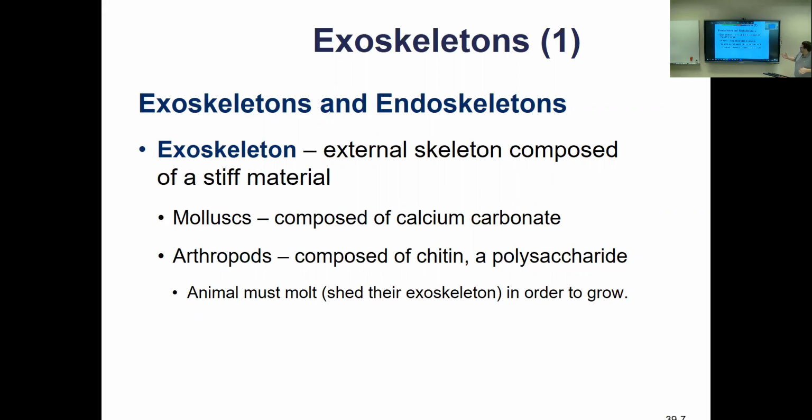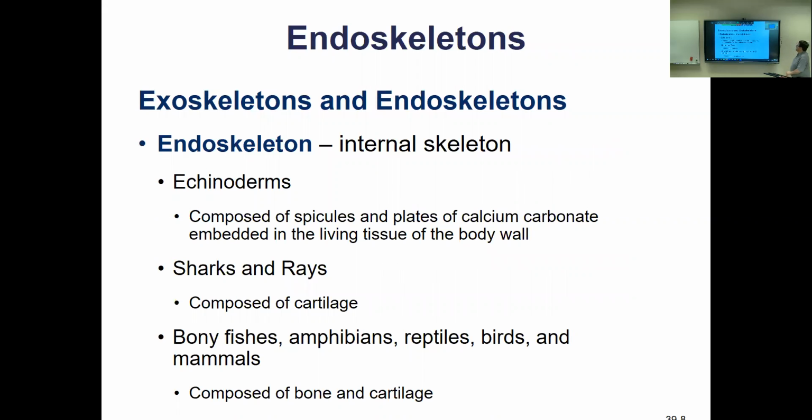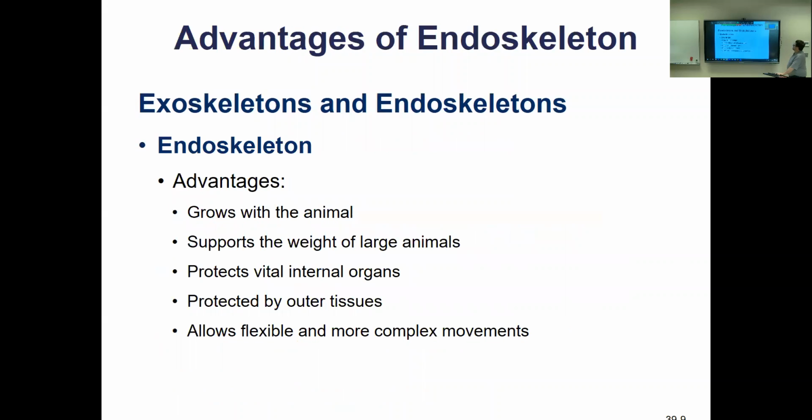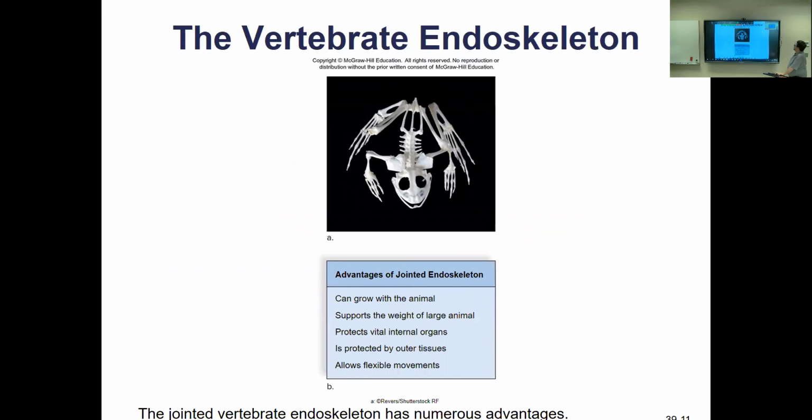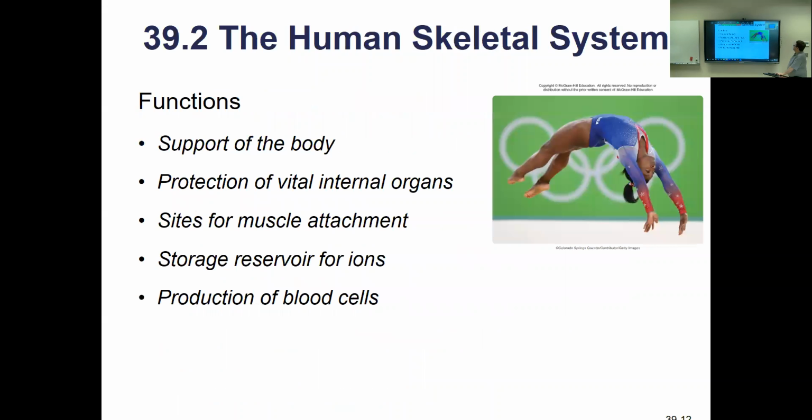Okay, so exoskeleton in the mollusks and arthropods, which are the insects, and then we have the internal skeleton, endoskeleton, and ours is made out of bones. The sharks and stingrays have a cartilage internal skeleton, and then the bony fish also. So advantages, obviously with the endoskeleton, you grow with the animal and it supports the body weight. But if you have an exoskeleton, as you grow, you have to shed it, right? And here is a cicada shedding its skin, then they go bigger and keep shedding it. Here's the internal skeleton of a frog, okay?